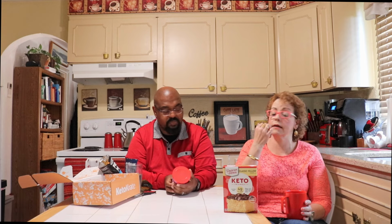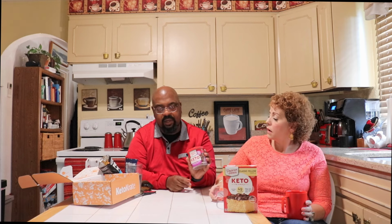And then in the box they also included some Duncan Hines frosting. We have used their keto frosting. I've used multiple flavors of the keto frosting, and I've been quite happy with it. The consistency is good. It's not grainy, and the flavor is nice. And this is 1 net carb per serving. And the serving size is, I think it's a couple of tablespoons. Yeah, it's 2 tablespoons. So that's quite a bit of frosting if you were to measure out 2 tablespoons and put it on your cupcake.